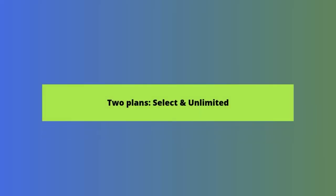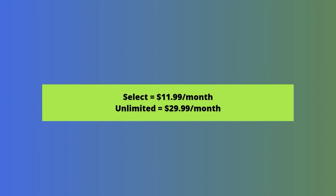It's a standalone streaming service launching this fall that gives fans access to ESPN's live channels without needing cable or a live TV streaming service. There are two subscription tiers, ESPN Select, which is basically what ESPN Plus is now, and ESPN Unlimited, which is the new offering. Pricing for Select stays at ESPN Plus's current cost, which is $11.99 per month or $119.99 per year. Unlimited will cost $29.99 monthly or $300 a year. At time of recording, there is no free trial.